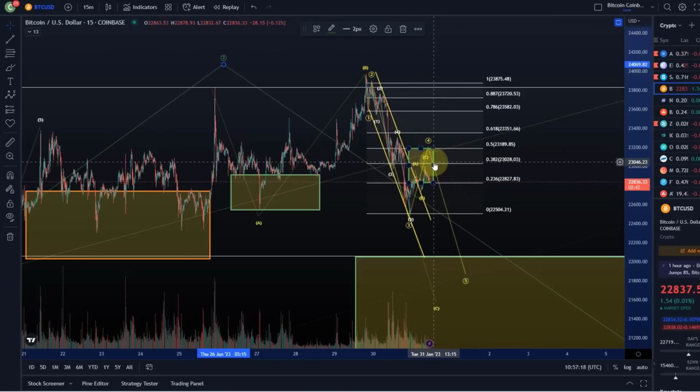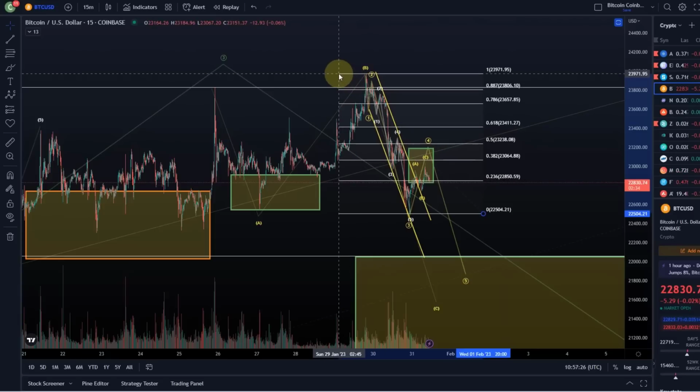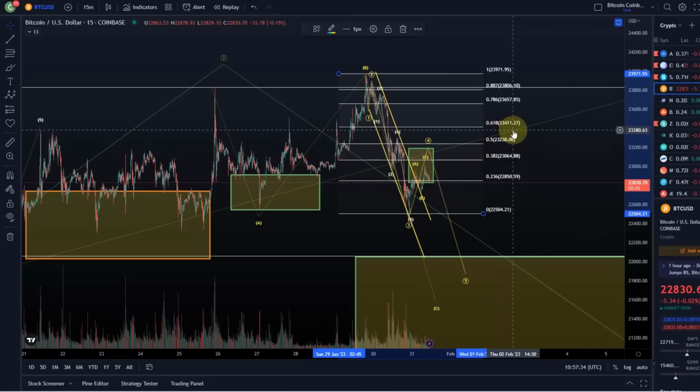Bear in mind, it could without a problem go all the way up to 23,190. If it is a B wave, then we can adjust this slightly, and we have different resistances. We will have 23,240, 23,411, and 23,657. That would be the alternative from here at the latest.